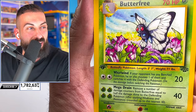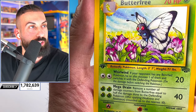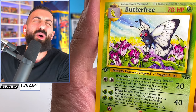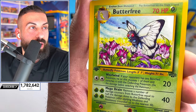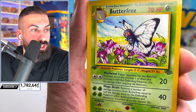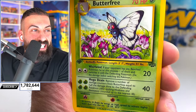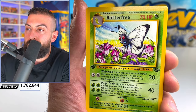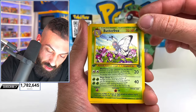That's literally, I think, one of the most, if not the most, valuable non-holo in this entire set. And we just pulled it. We just pulled an error, Butterfree. I don't know what else to tell you guys. I'm sorry. What is this thing? I don't know. Somebody tell me what this thing's worth, please. I can't find it. My brain is done working. This is a D edition Butterfree. We just pulled it in this crazy box.